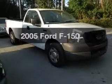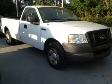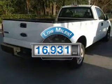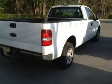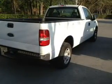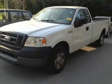2005 Ford F-150. Everything you need under one roof with this great vehicle. Low mileage is an important factor in your purchase, and this vehicle delivers a low odometer reading. With a solid six-cylinder engine, the powertrain includes rear-wheel drive that responds smoothly to its automatic transmission.